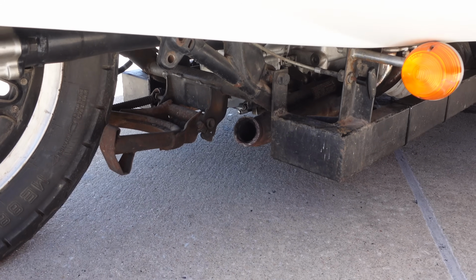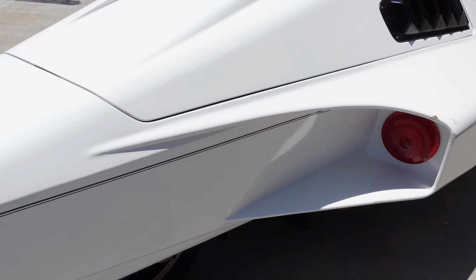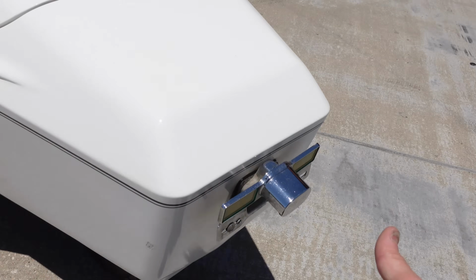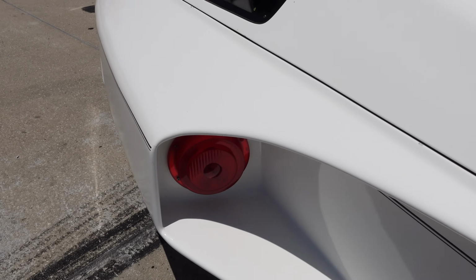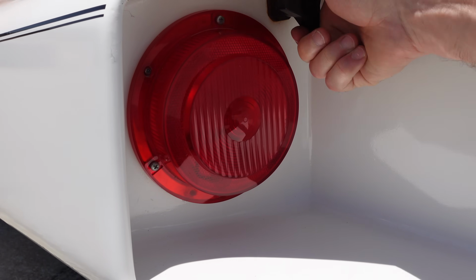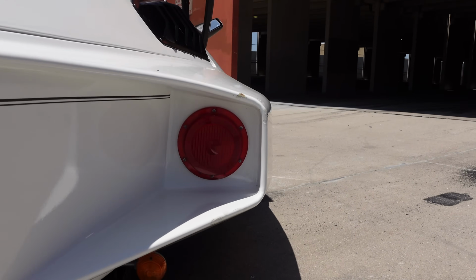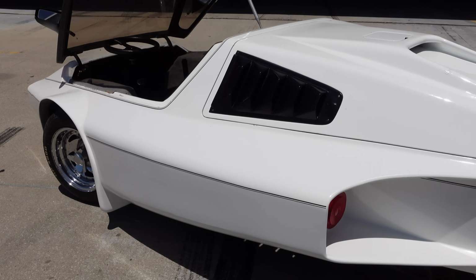Interestingly, the center stand's still on there. Turn signals are way down low, which is kind of cool, but I bet people can't really see those. Your tag sits all the way out here on the back, and these must be semi-lights. Trailer lights, semi-lights, something like that, and I don't quite know what that is. Maybe it opens and closes a louver, but I'm pretty sure there's only one. Yep, only one of those back in the pods, and it looks so cool.